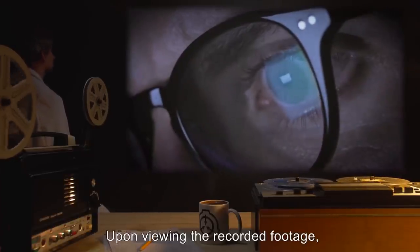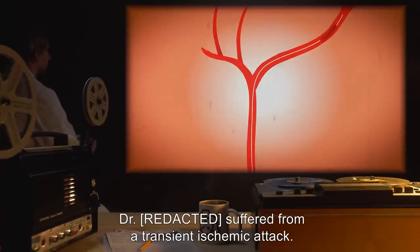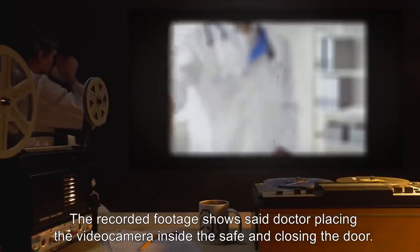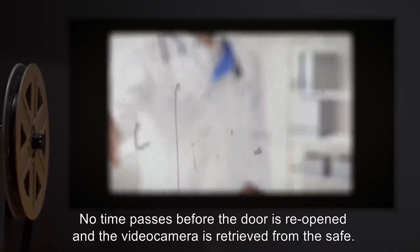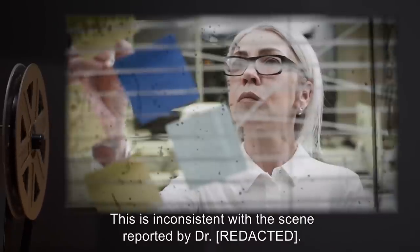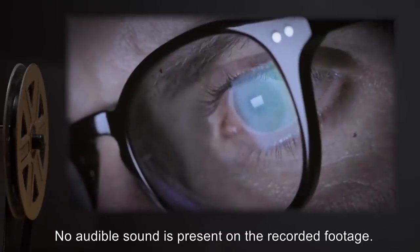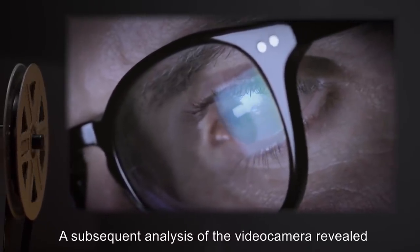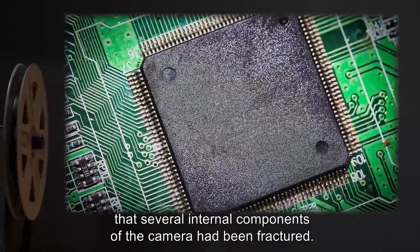Upon viewing the recorded footage, Dr. suffered from a transient ischemic attack. The recorded footage shows said doctor placing the video camera inside the safe and closing the door. No time passes before the door is reopened, and the video camera is retrieved from the safe. This is inconsistent with the scene reported by Dr. No audible sound is present on the recorded footage. A subsequent analysis of the video camera revealed that several internal components of the camera had been fractured.